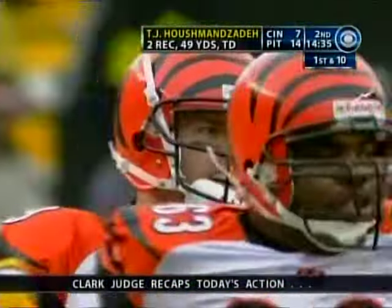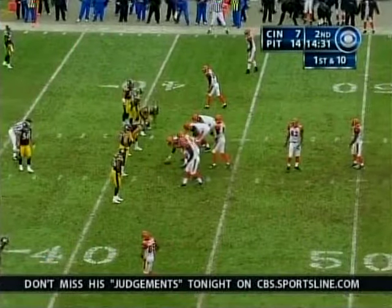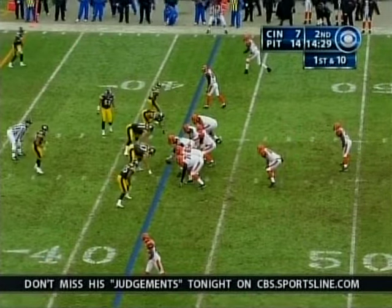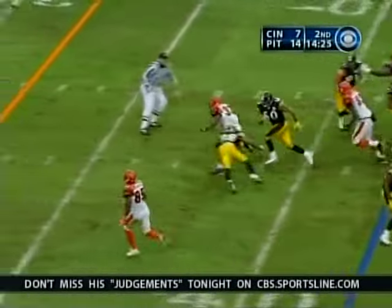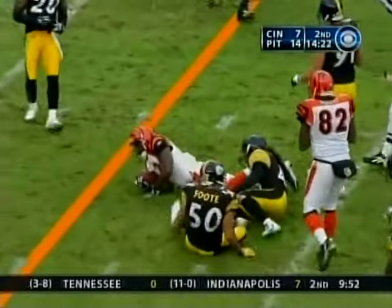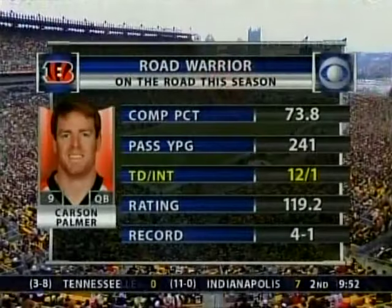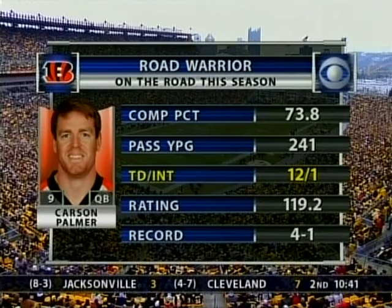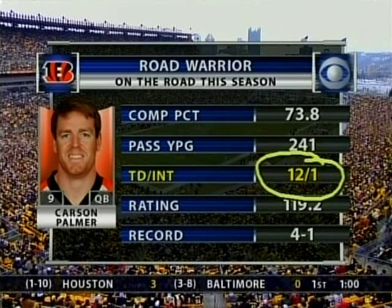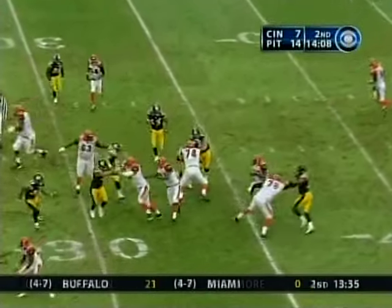Palmer, what a season. Almost 70% completions, best in the NFL. He now has 24 touchdowns, better than Peyton Manning and all the rest of the quarterback stars in the league. Now it's Rudy Johnson countering up the middle and down to the 33 for a gain of almost 9. I mean, take a look at his accomplishments on the road. This is just extraordinary. 12 touchdown passes, only 1 interception on the road.